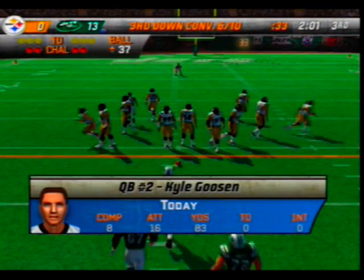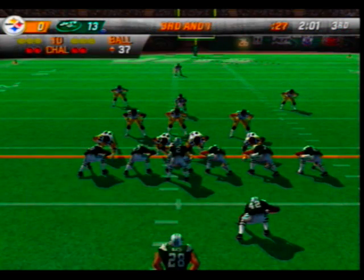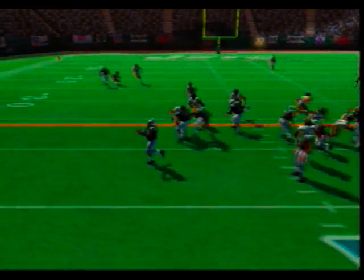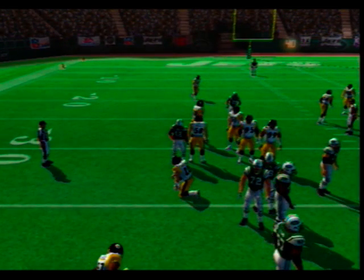Third and 1. Ball on the 37-yard line. Hey, let's go. They've done very well on third down to this point. Looking to run it here. Pressure coming. Short pass to the fullback. Bradford is there on the stop at the 32.